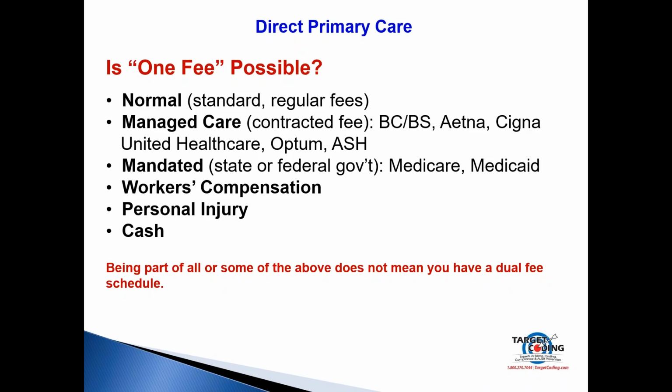That's your regular fee. Now, if you're in network with, let's say, Blue Cross Blue Shield, Aetna, Cigna, United Healthcare, a managed care, you can't get 50. They might say, oh, we'll give you 40. Okay. And then you could say, well, my normal fee is 50, but I'll take care of Medicare patients. Well, Medicare pays 35, so you have to write off 15. Oh, you're going to see PI and work comp patients? Well, the fees could be more or less than your regular fees.